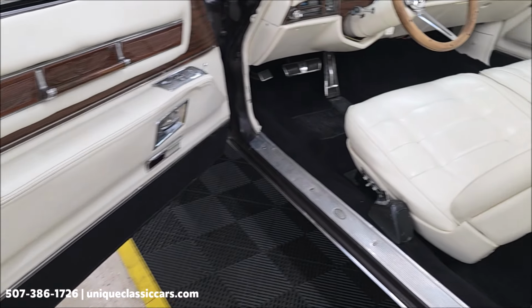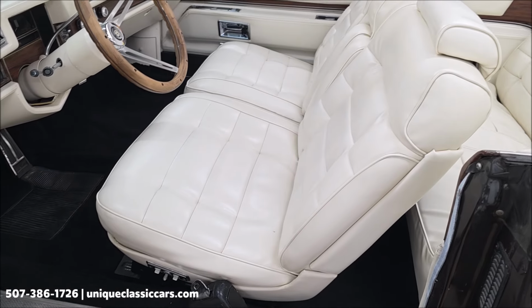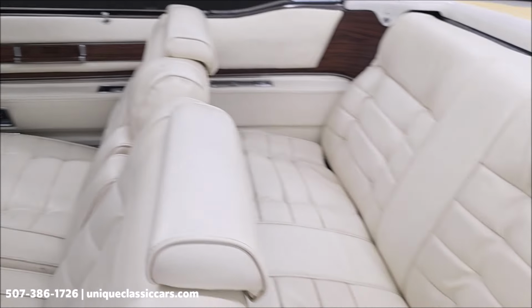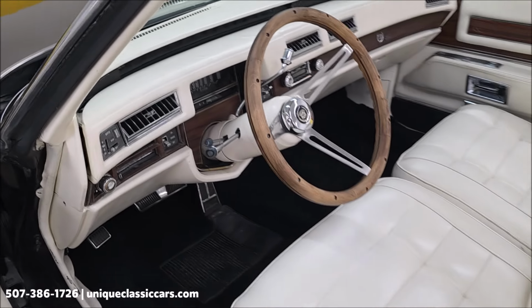Power seats both sides. I did not really have any luck with those working. Of course, power windows, power locks, tilt column. Seats appear to be free of rips, tears, holes. Let's fire it up.